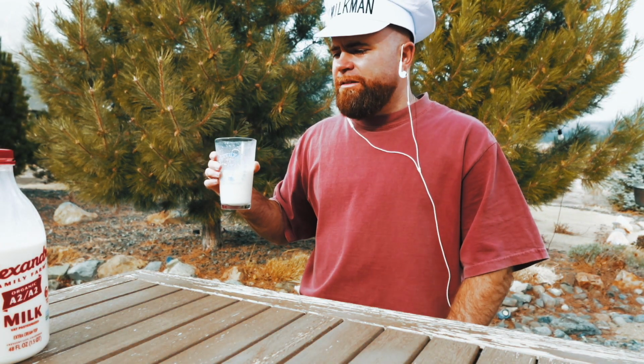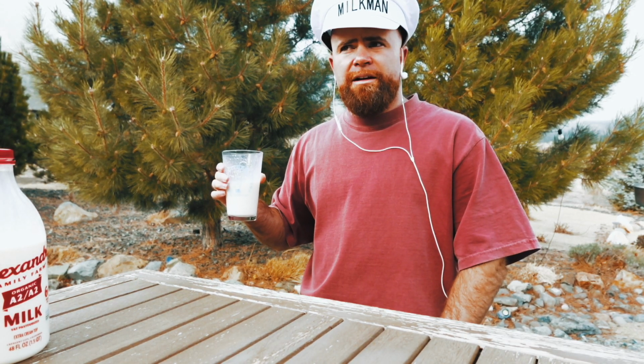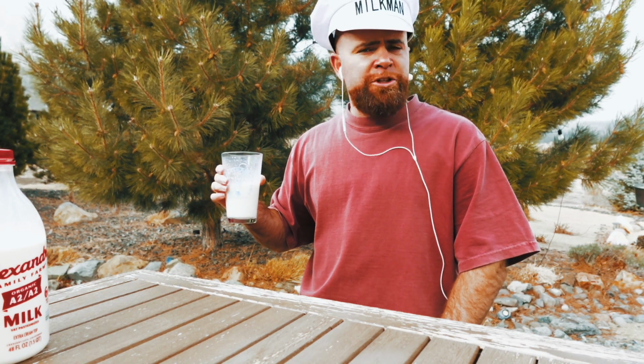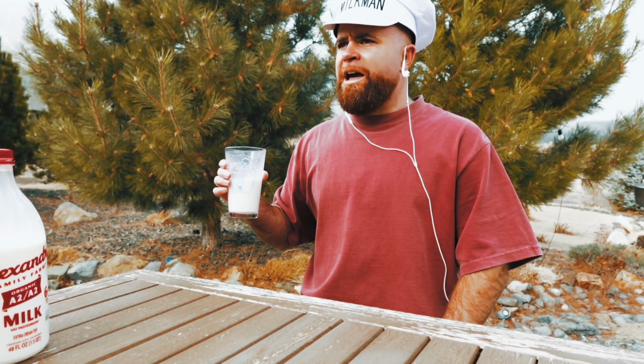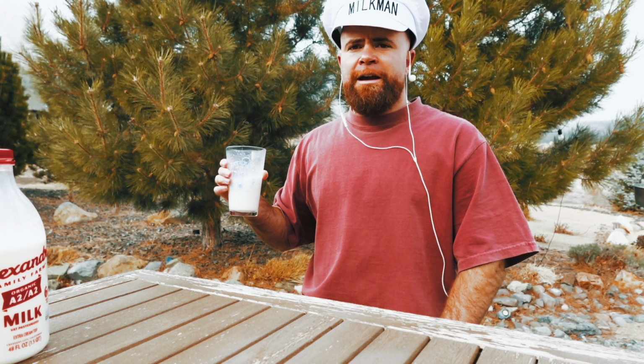It's probably one of the creamiest milks I've ever had. The only thing, it kind of reminds me of drinking half and half, which I love. So that's a positive in my book. To drink a milk and have it be like half and half, but not called half and half, is something that I like.